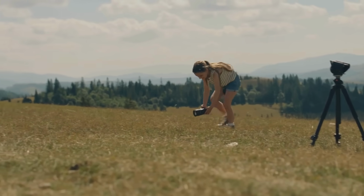So what are you waiting for? Grab your camera, unleash your creativity, and start transforming those single prompts into video masterpieces.